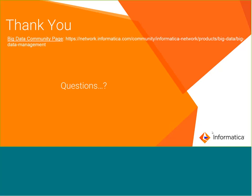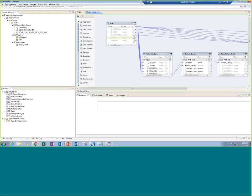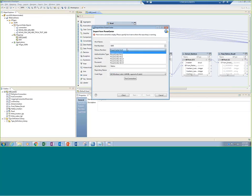The other question is can we support different versions of PowerCenter objects in BDM? For the PowerCenter reuse report and for the import mechanism, absolutely. Maybe I can even show you: if you go to our Informatica Developer tool over here, click on the import mechanism and say I want to import from, say, PowerCenter, you will see us supporting starting right from PowerCenter 10.1 till PowerCenter 10.2.